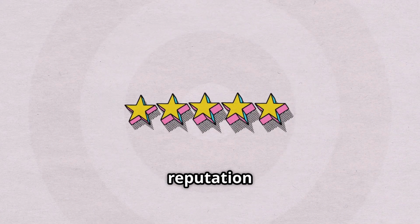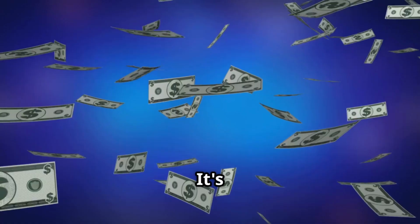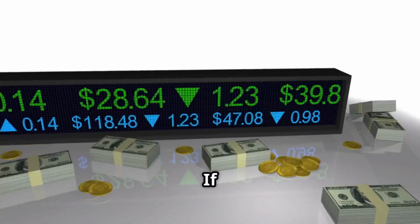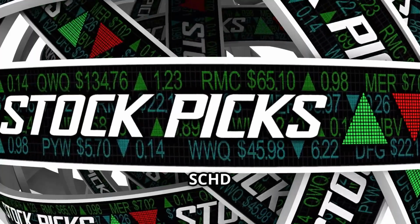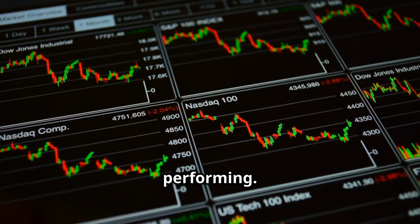SCHD has earned a reputation as one of the best dividend ETFs available. It's a favorite for retirement and income-focused portfolios. If you want simplicity, reliability, and growth, SCHD is a top contender. That's why everyone's talking about it. Let's see how it's been performing.